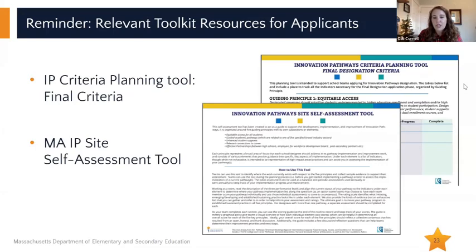And so again, we recommend using this with your team, whether you use it to evaluate as individuals and then compare results, or if you come to a consensus as a team to determine your self-rating. This is a tool that might be particularly helpful to you, not only as you're in the planning process now, but in the future and as you're implementing each year.